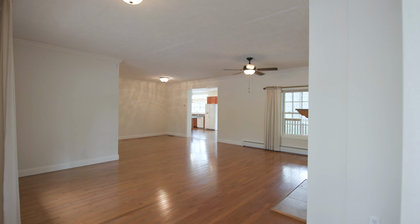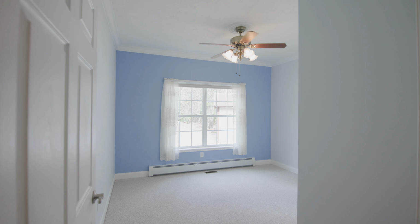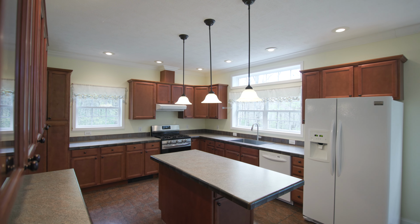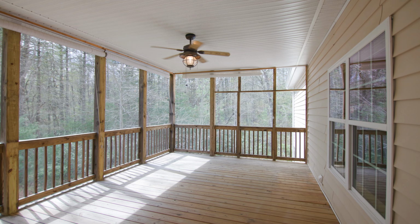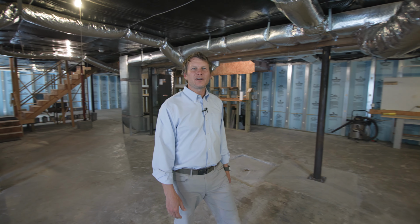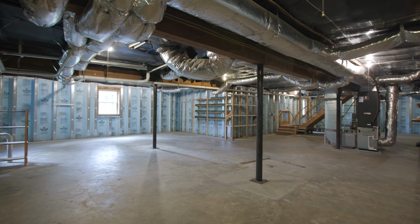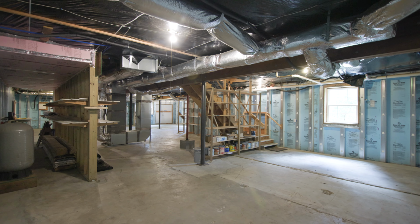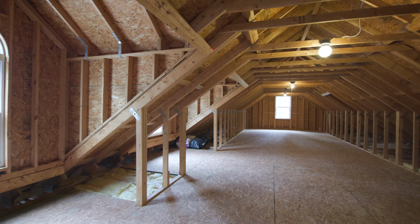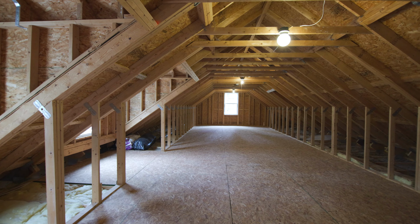The ideal layout offers one-level living, a split floor plan for privacy, and large communal spaces for entertaining and enjoyment. There's a large unfinished walkout basement for all your extra storage and crafts. In addition is the accessible second level designed for ease of finishing for more conditioned space.